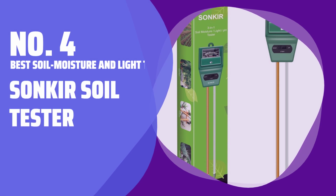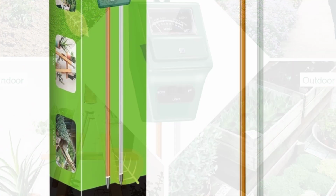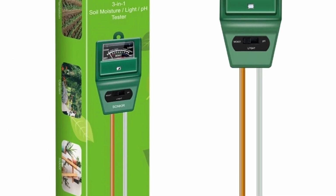Number 4. Best Soil Moisture and Light Tester. SONKIR Soil Tester. With this soil tester, you can spend less time checking on the soil and more time enjoying your garden. It's a must-have for every avid gardener.